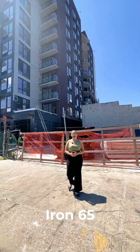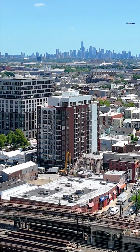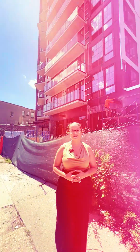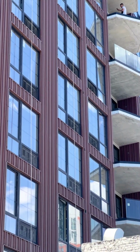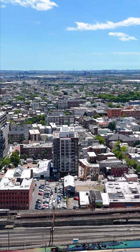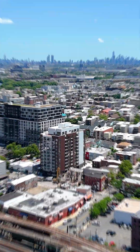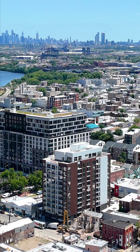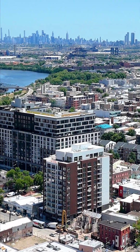Welcome to the Iron 65 experience, where luxury and modern design meet in Newark's Ironbound district. Join us on this exclusive tour of our brand new building featuring 135 units, each tailored to those looking to live, work, and play.